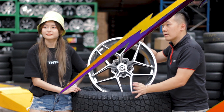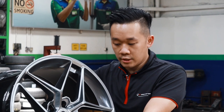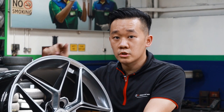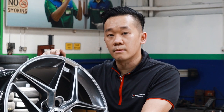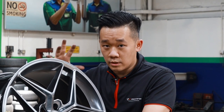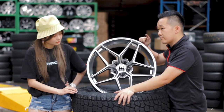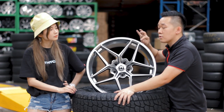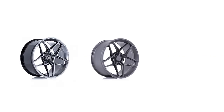Number 4. Okay, coming number 4, HIE FF11. This is also one of the latest products launched by HIE. HIE usually doesn't launch full form products, so the FF series is one of the latest products from them. The entry price is relatively very affordable. This rim FF11 comes with three colors: the liquid metal, another color, and the matte black.